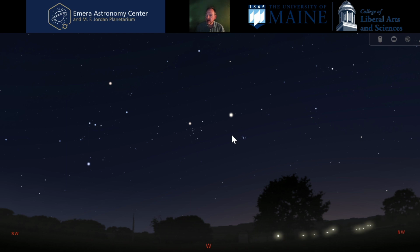It does sort of look like one of the Dippers, but it's not. Again, it's an open star cluster, and very nice blue stars in that group. If you have a chance, do take a look at it. Now, the Pleiades is right over here, and Venus has moved past it, and right now Venus is moving into this area of our sky right here, which is the constellation of Taurus the Bull.